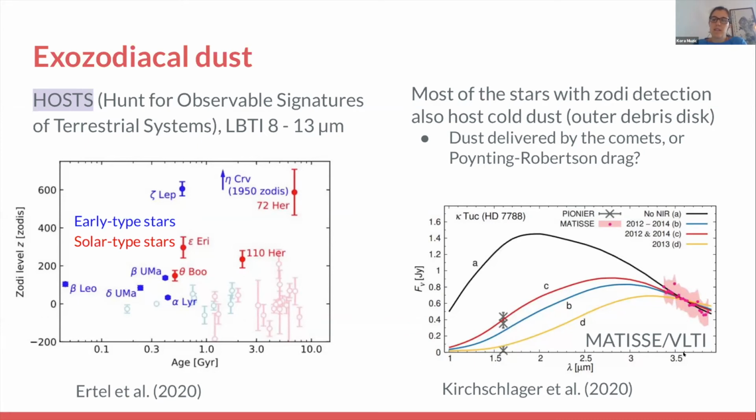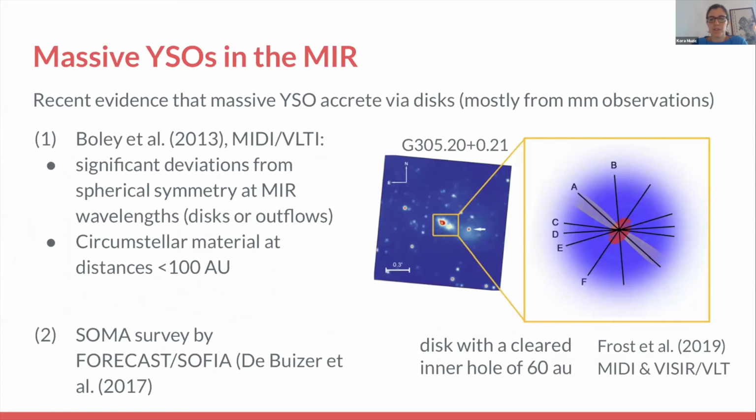And this other plot that I'm showing is the first detection of exozodies in the L-band with MATISSE at the VLTI. This is, I guess, the only result I'm showing here from MATISSE, but since it's a very new instrument, I'm sure we are going to hear much more about it and the new results during the rest of the conference.